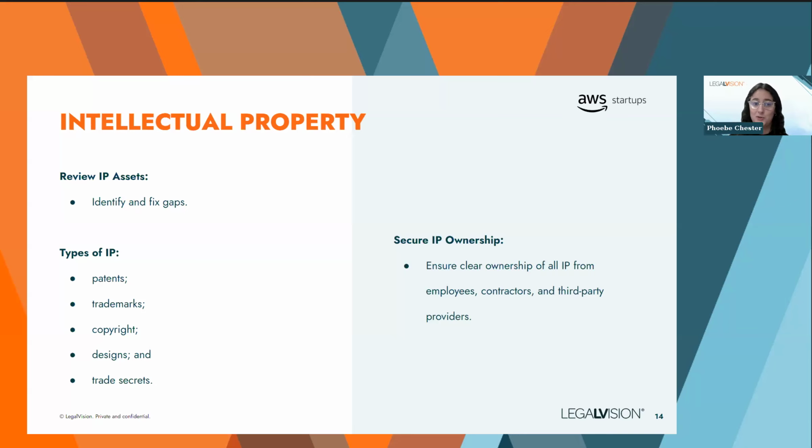When you fail to properly secure those assets, it can leave the business vulnerable to legal battles or to competitive threats from other similar businesses in the market. One of the key IP concerns that startups should consider is the ownership and assignment of IP rights. It's essential to ensure that your startup has clear and unambiguous ownership of IP developed, whether that's by employees, contractors, or a third-party service provider. You have to know who owns the IP, because neglecting this can lead to disputes. And it's not very favorable to look at from a due diligence perspective.